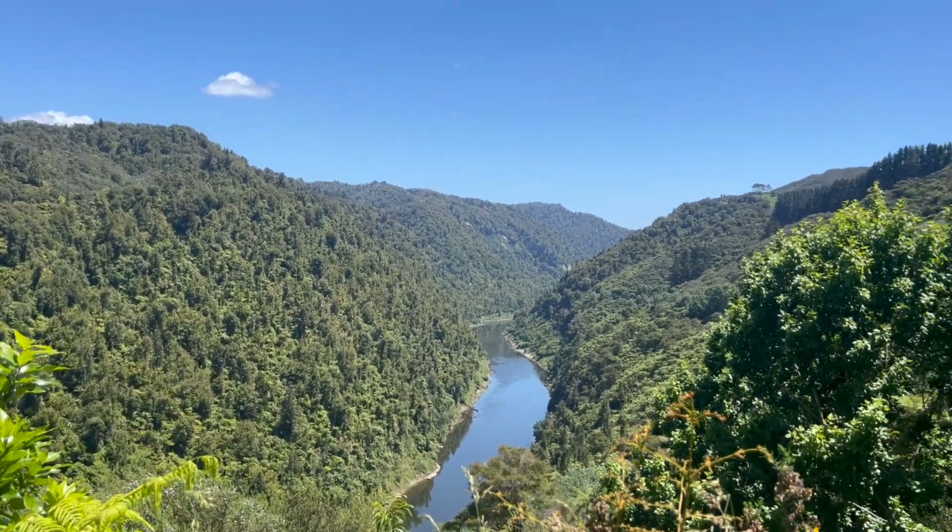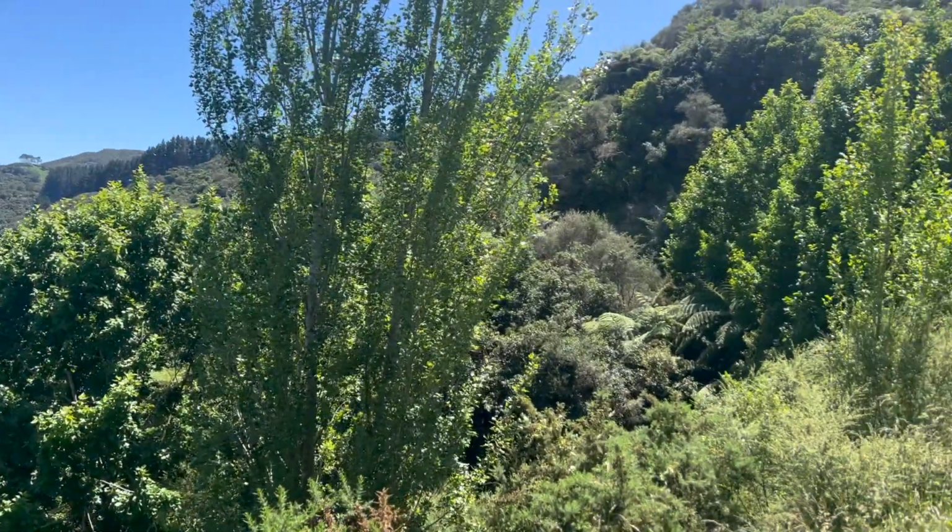Perfect reason to stop just after climbing out of Papariki. Just a gentle climb out of Papariki for about 10 kilometres, but a perfect spot to collect your thoughts, catch your breath.